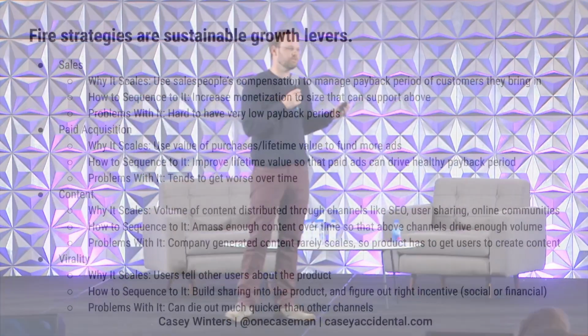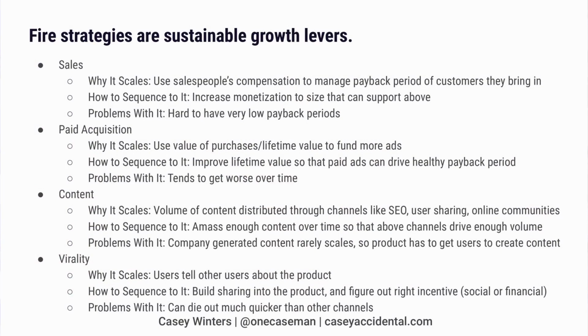So fire strategies, there are 4 that tend to work for startups to grow into real scale, to grow into public companies. And as I said, I wish there were a lot more. The first, probably the most well-known, is sales, right? And sales is pretty simple. You're compensating salespeople to go acquire new companies, new customers, and you're paying the salespeople hopefully less than you're going to make from the customer you acquire over a certain time period.